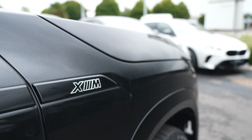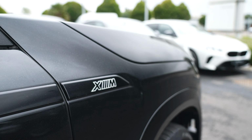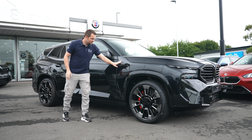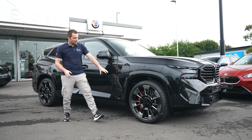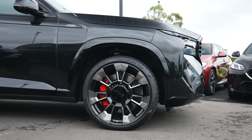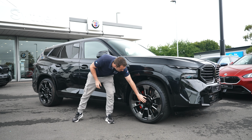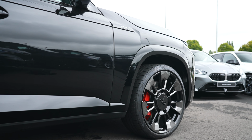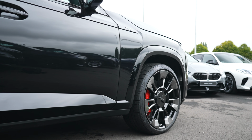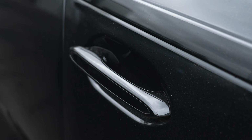The traditional swage line has almost been replaced by this strip here, which runs the whole way along the side of the car and up into the Hofmeister kink with the XM designation on here. We've got a very different kind of alloy wheel on here. These are the 23-inch wheels, which are firstly massive, but they don't have a roundel in the middle. Instead, they have the BMW logo spelt out in there. So a very, very different design in there. Even the door handles are this unique design for the XM.